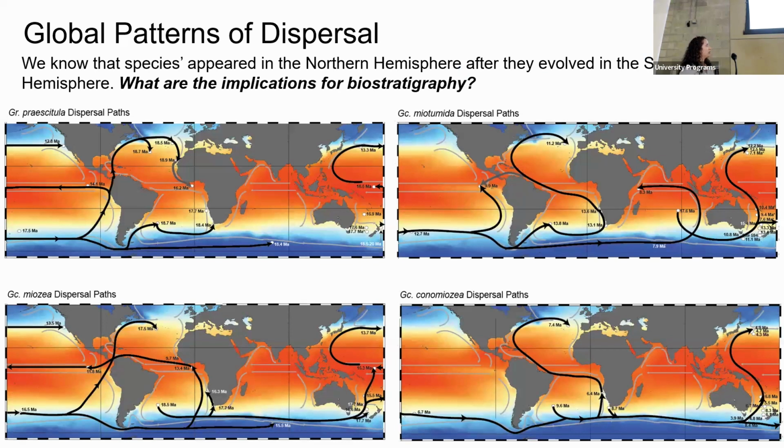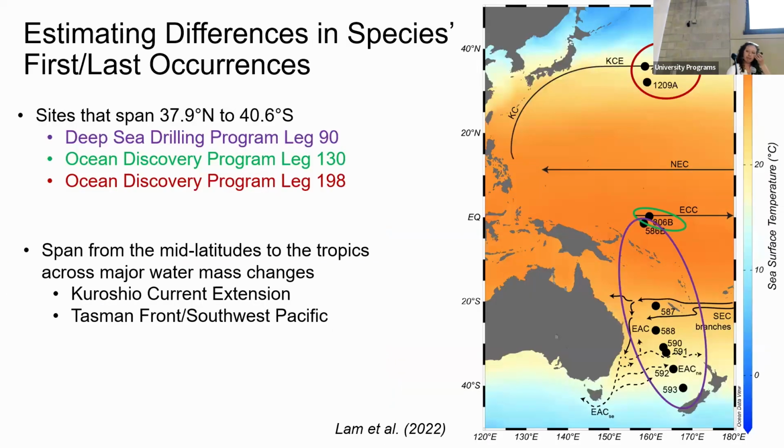Going back to the research and the patterns that I showed you reconstructed from the globoconellids, we know that species appeared in the northern hemisphere much later than they did in the southern hemisphere, because they evolved in the southern hemisphere first, and then later migrated up into the northern hemisphere. So the question now remains, what implications does this have for biostratigraphy, assuming that these species may occur everywhere across the global ocean at the same time?